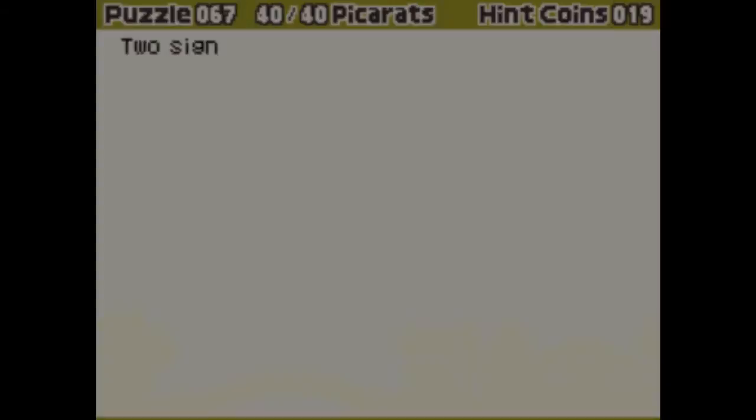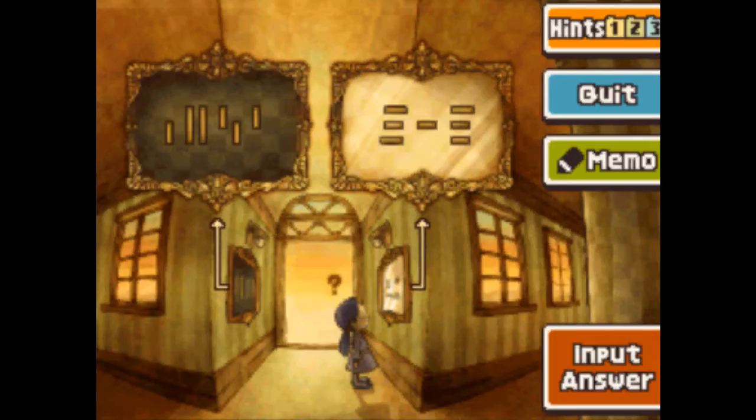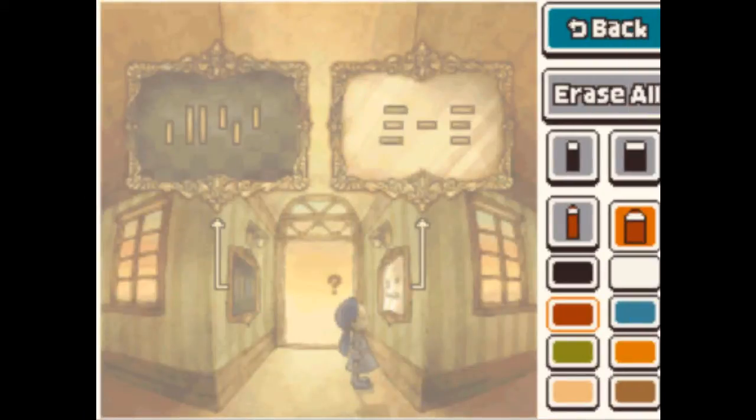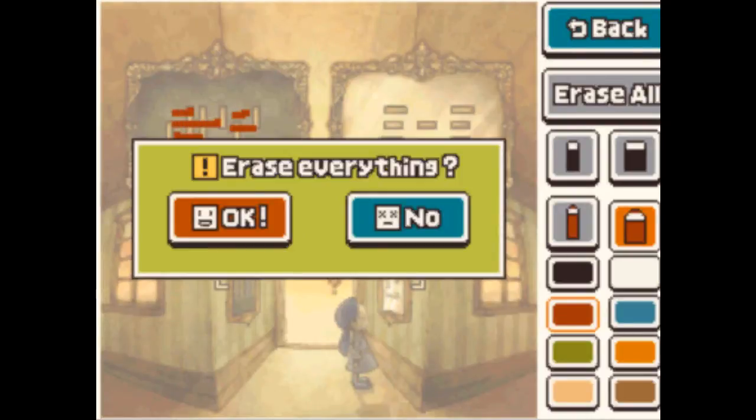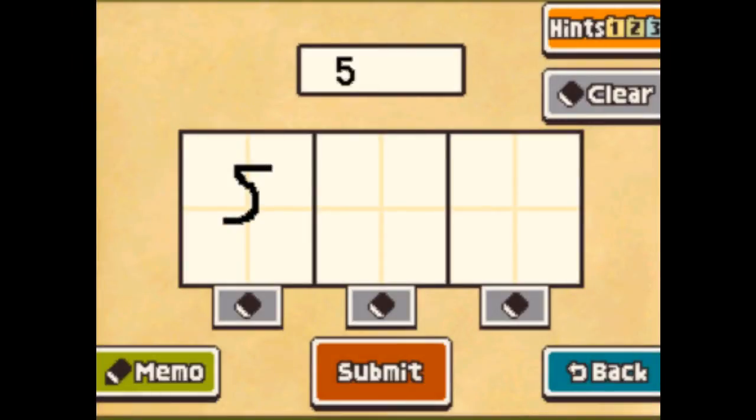Puzzle number 67, Reflections. The hotel has two signs which are near mirrors. Your goal is to figure out which number will appear on the mirrors when they are reflected. So let me see, I think it's going to have to be something like this. You have lines here, and a line there, something like that. You see, like this? This is clearly a backwards 4. And the answer is 546.